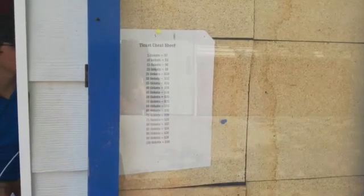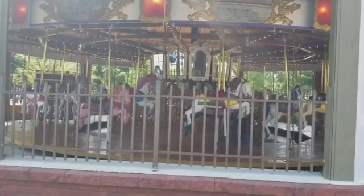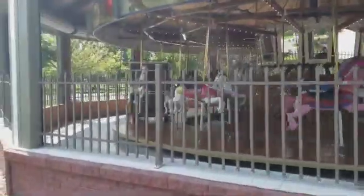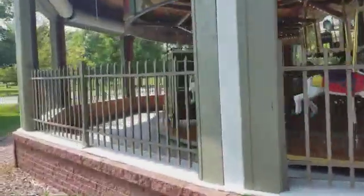Cool. One ticket per ride. What a deal. A little closer look at the carousel. It's very pretty. And of course, you're out west, you gotta have a stagecoach on it. There it is.